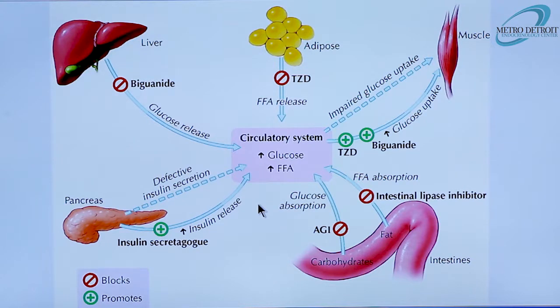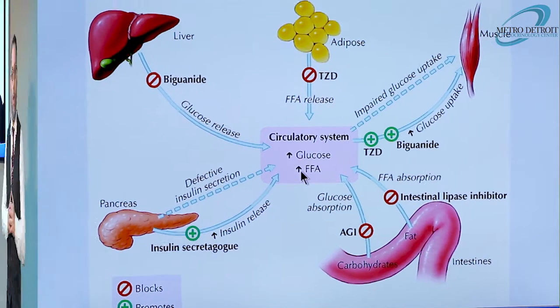So as we see in this slide, we have medication that work on the liver by decreasing glucose production. We have medication that work on the fat tissue by decreasing the free fatty acid release into the blood that will affect insulin resistance. We have drugs that work on the muscles to increase glucose uptake by the muscles to be utilized as energy. We have medication that work on decreasing absorption of sugar from the GI tract and affecting fat absorption. We have drugs that work on the pancreas that improve insulin secretion and decrease glucagon secretion.